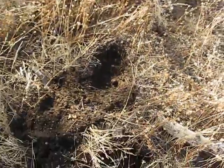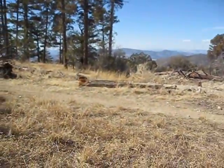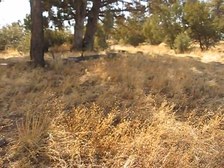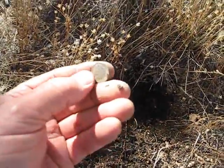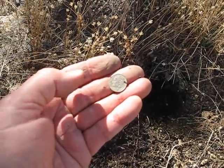So we keep on looking. It's a great day to hike and treasure hunt, and it's a nice area, and I am finding some stuff. We'll keep on looking. And another dime, just a few inches away. So, boy, we're finding some coins here. This is another modern dime.